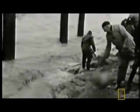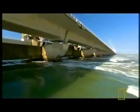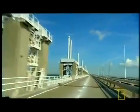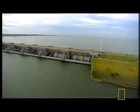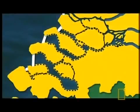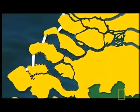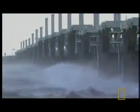It's months before the last breach is closed, but it's clear that Holland's simple old defences can no longer protect the country from disaster. Devastated but undefeated by the disaster, a massive new flood protection strategy is now proposed, called the Delta Project. It's an incredibly ambitious concept, to build a string of defensive sea walls that block off southern estuaries. It's designed to shorten the vulnerable coastline by 780 kilometers. And shut out the sea for good.